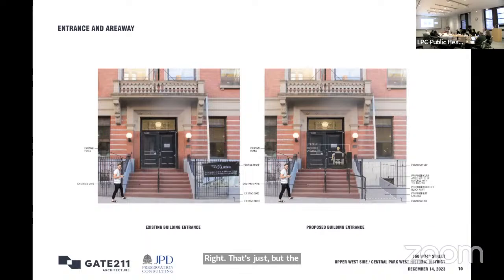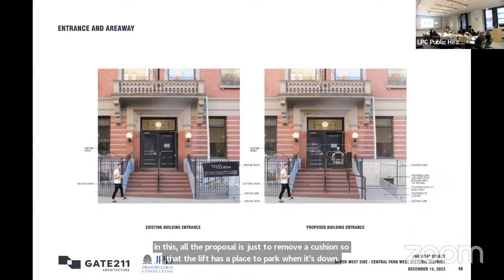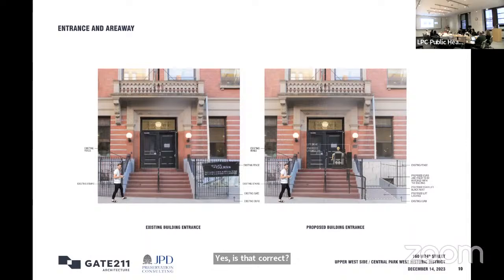Because the stairs are brick, right? So I guess there's the question of the material of the cheek wall for the railing. We actually don't know because it is painted. So we did not do any probes. We didn't think of trying to remove any paint to figure out what the cheek wall is. It may be stone. It looks like it dates to when the building was first constructed, so it's probably stone, but we're just not sure. We can confirm that with the staff and use an appropriate material as necessary. But the stone cheek walls don't get changed in this proposal. The proposal is just to remove a portion so that the lift has a place to park when it's down. Yes, correct. Is the lift itself black, including the railing? Yes. Okay. Any other questions?